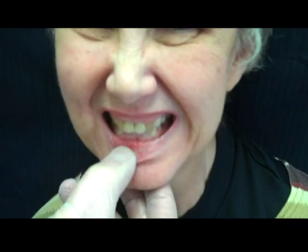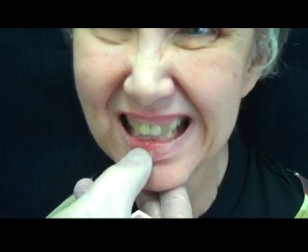Now, bite down. See, she's got an 80% or more deep bite. Why these two clues were missed is beyond me. But I feel this TMJ problem is contributing greatly to her Parkinson's. Every Parkinson's patient I ever met has a TMJ problem. Okay, we're going to deliver her appliance a day or two from now, and then we'll monitor her progress as she goes along, and you'll be able to see her response.